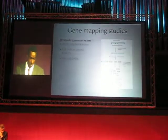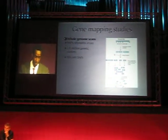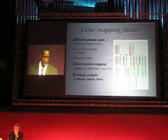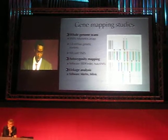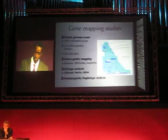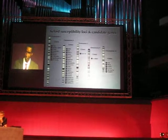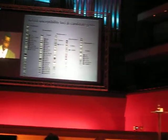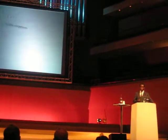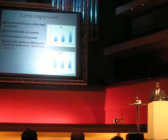This took us to the gene mapping studies, which we did using whole genome scans with more than 1 million genetic markers. We then did autozygosity mapping, linkage analysis, and homozygosity haplotype analysis. I won't go into details of that because of the time limitations. But to cut a long story short, we were able to find 5 chromosomal regions of interest with susceptibility genes or candidate genes. We further narrowed that down by conducting gene expression studies, taking RNA extracted from keloid tissues and comparing it to RNA from normal tissues.